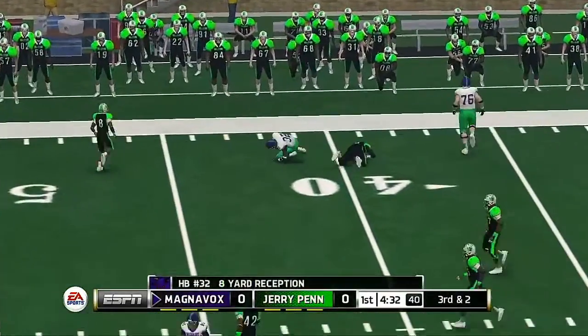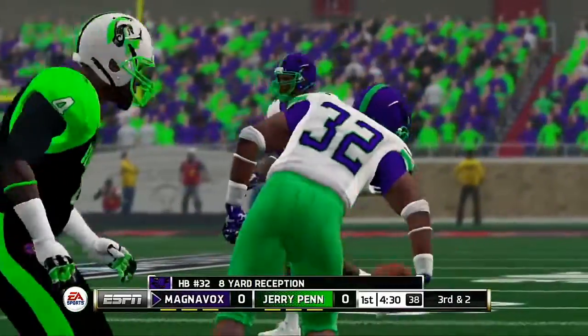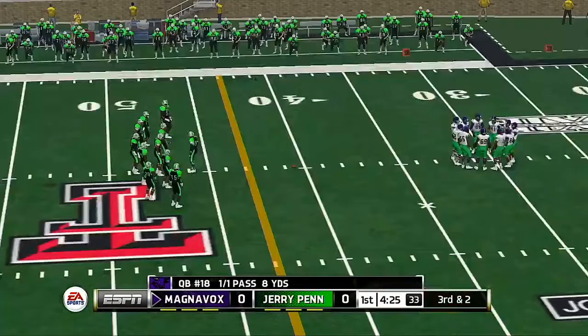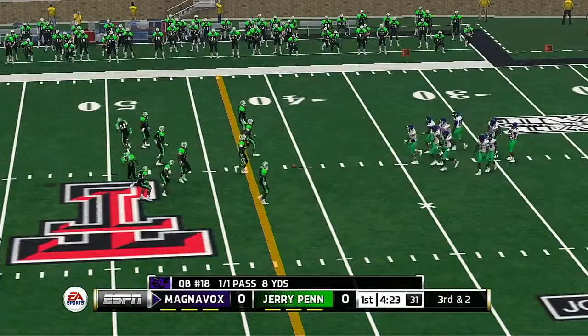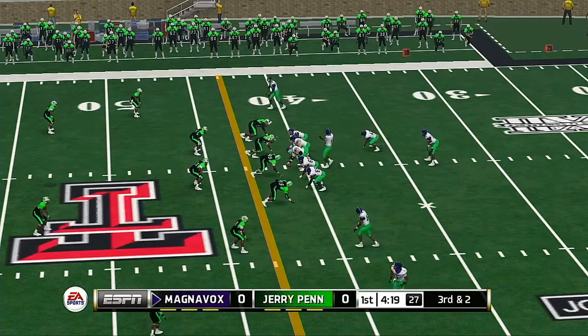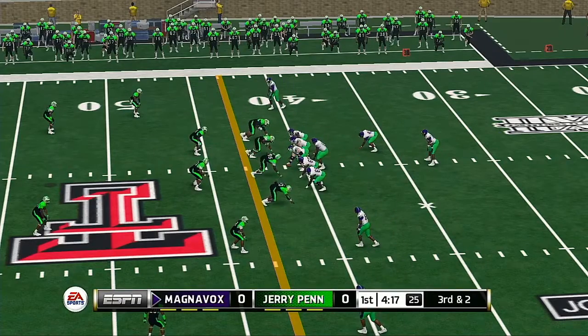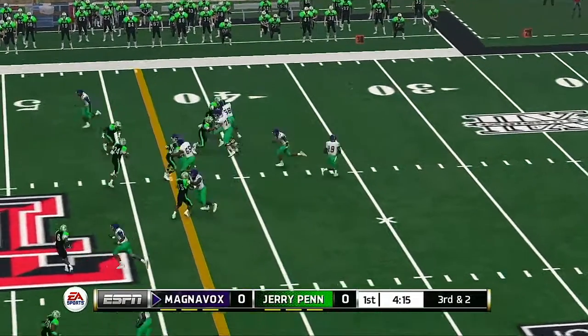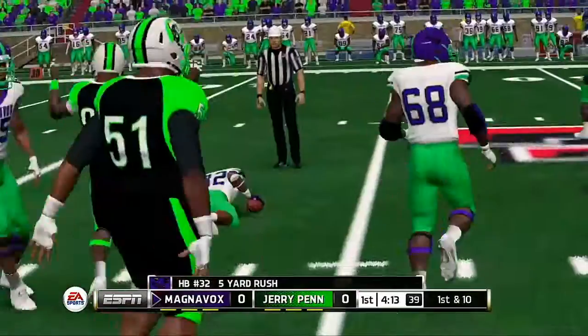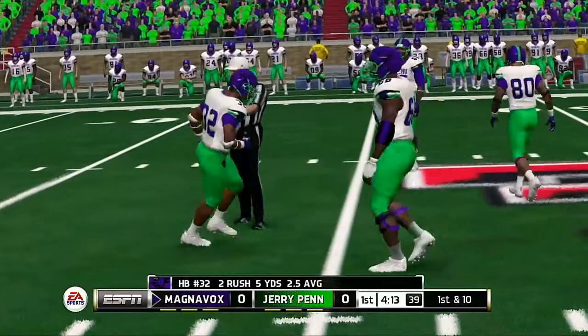Gets it out quickly. Very good tackle in space. Number four on the tackle, the 31-yard line. That'll bring up third and two. Carries the ball for a nice gain. And he carried that one for a few yards.